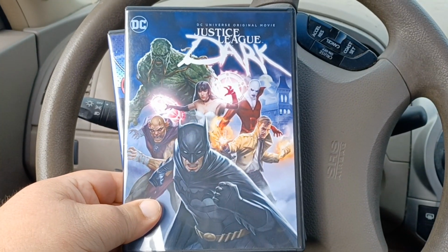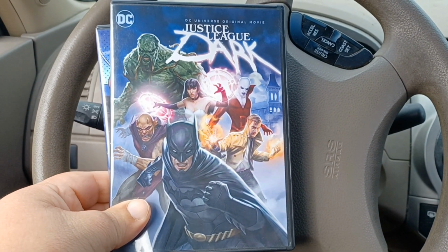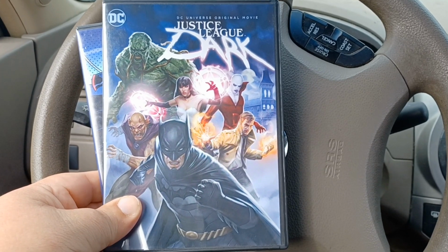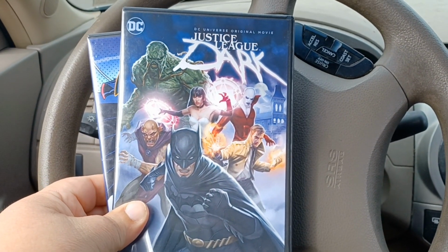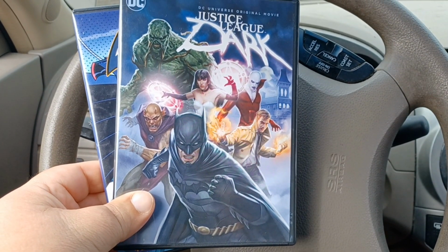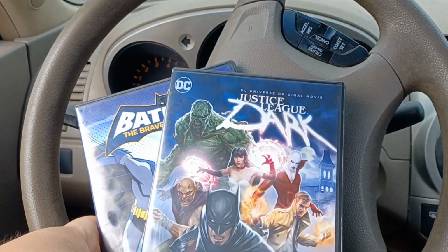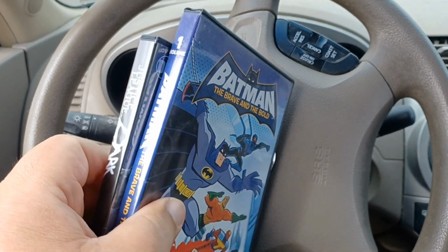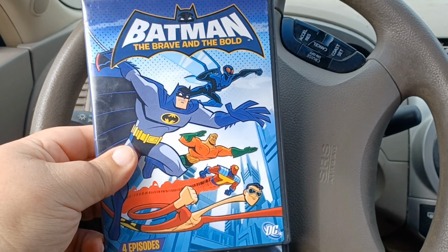And then, guys, I did pick up a couple of Batman DVDs. I'm not sure if I showed you these in the store or not. I try to pick up Batman animated movies or shows when I find them for cheap, just because I do love Batman. So I got this Justice League Dark, and then I also got the Batman Brave and the Bold Volume 1. I don't think I have this one yet. So I picked those up as well.